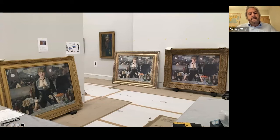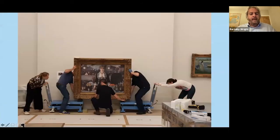And just a few weeks ago, we set about reinstalling this room with some trepidation, I should say. Really, lots of changes actually made on the way. Here, a little quiz for you to identify which the real bar at the Folies-Bergère is. There should be a prize at the end of this. This is us experimenting with which of the Folies-Bergère frames we would eventually go with. And finally, starting to install the major pictures.